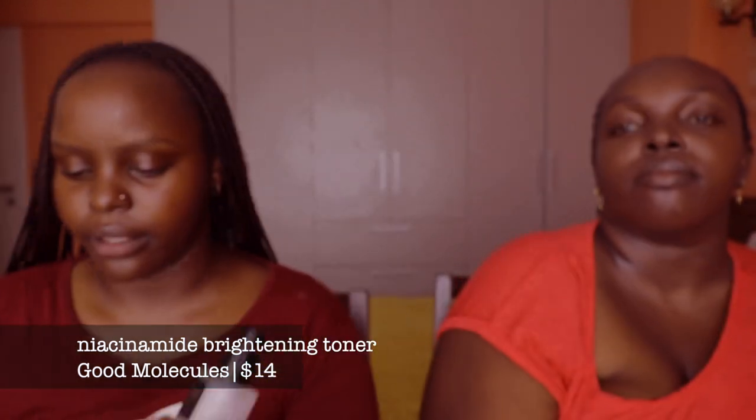This one is a niacinamide brightening toner. It also has vitamin C. I use it like twice a week. In some weeks, I don't use it every week. It's small and expensive, and I love money. Niacinamide also helps with congestion, acne, brightening, all of that.